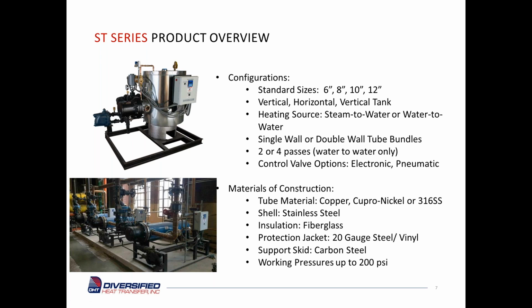The heating source is steam or boiler water or high temperature hot water for different facilities and schools in the Northeast. Single and double wall tube bundles. On single wall, we're doing copper, copper nickel, and stainless. On double wall, we do copper and copper nickel only.